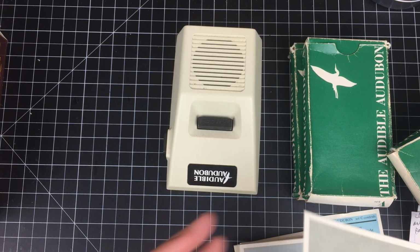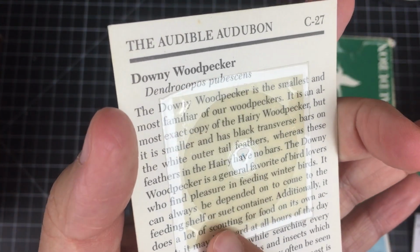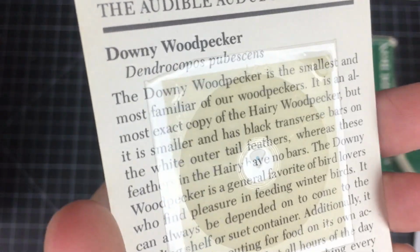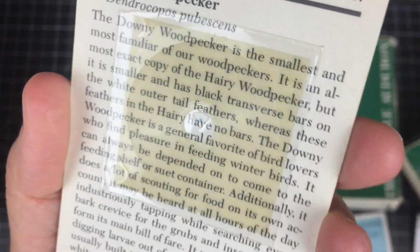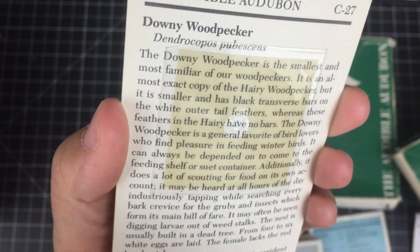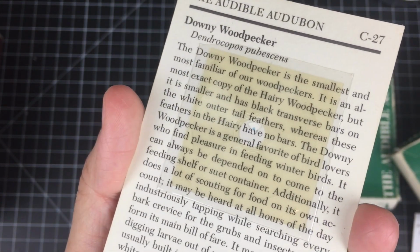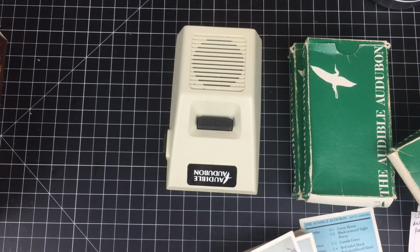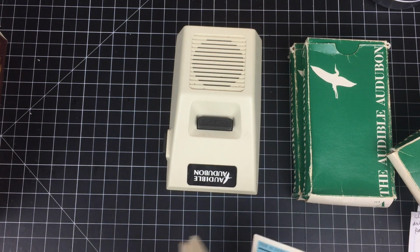What intrigued me about the cards was that they had this little plastic disc on the back of each of the cards. Each of the cards had this. So, and the camera's not going to pick up on the details, but it looks like a record. I was 100% fascinated by what that was all about.